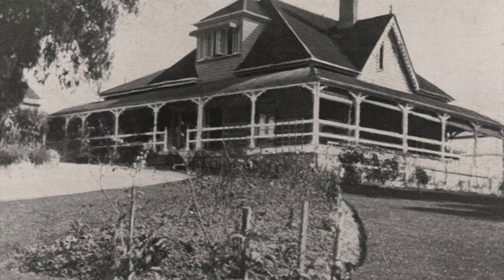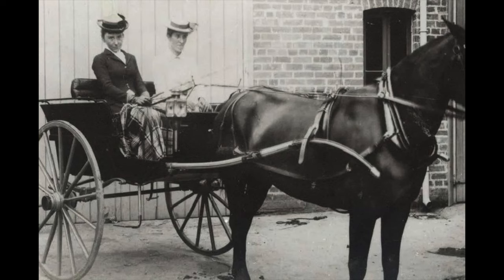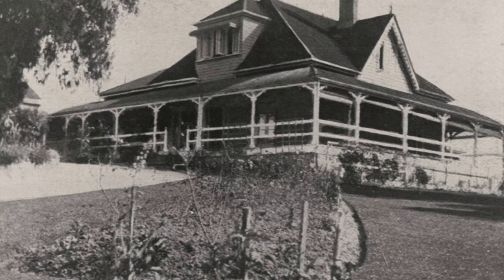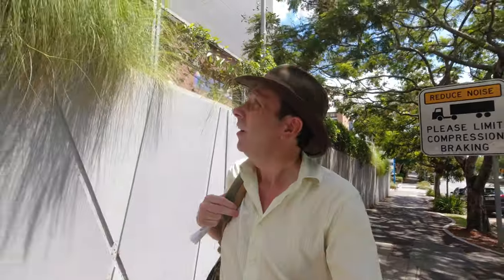On this site used to be a very beautiful house. Here's a photo of it. In 1926, a woman by the name of Dr. Lillian Cooper moved here with her longtime companion, Mary Bedford. Dr. Cooper was Queensland's very first doctor and surgeon. Very, very first one. She worked as a nurse in World War I and eventually came here to this house and settled for semi-retirement. She was also an early motorist here in Brisbane, and she did all of her own car repairs. And apparently, she had a tendency to swear a lot. So in honour of Dr. Lillian Cooper, she's a fucking awesome woman.